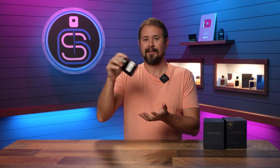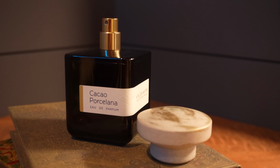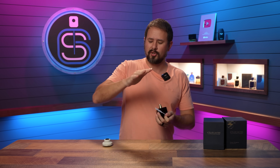Let's go ahead and test out the atomizer. I really don't like that. It's a very minor thing at the end of the day. It's absolutely not a make it or break it thing, but make it click. Atomizer's okay. It's not great, but it gets the job done.